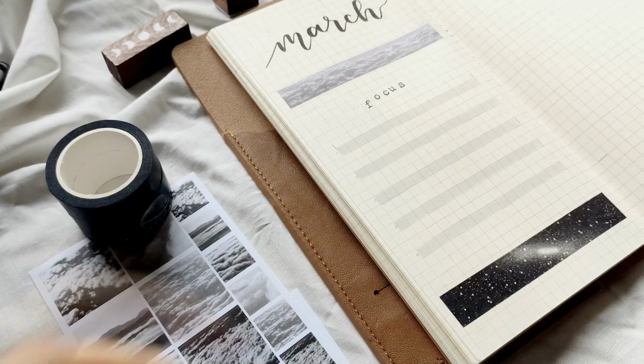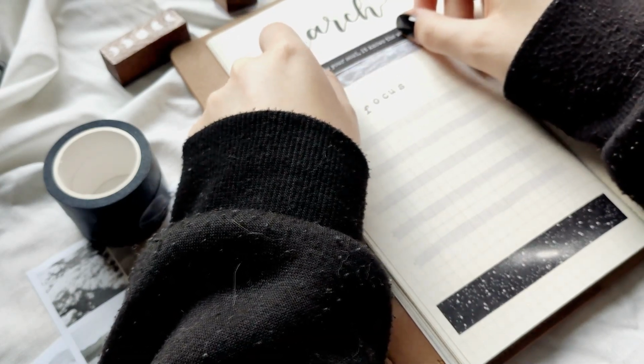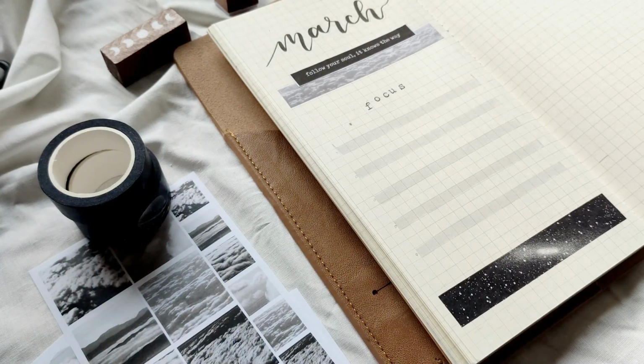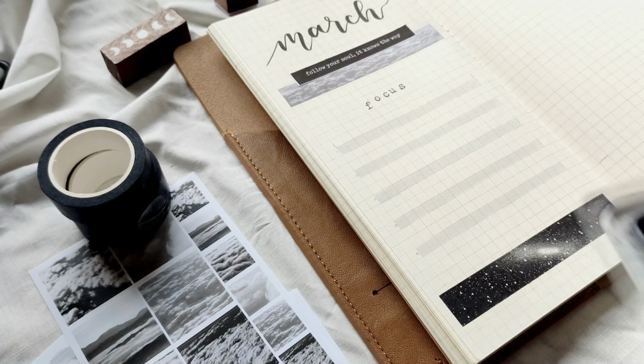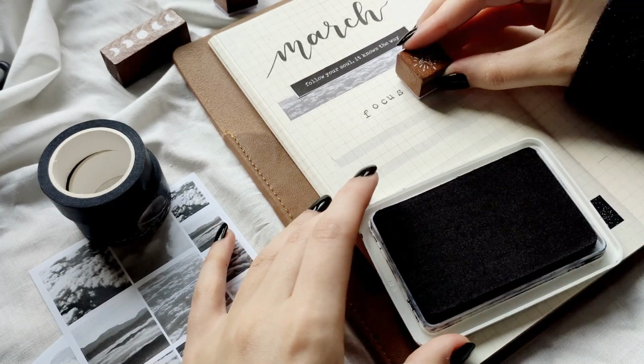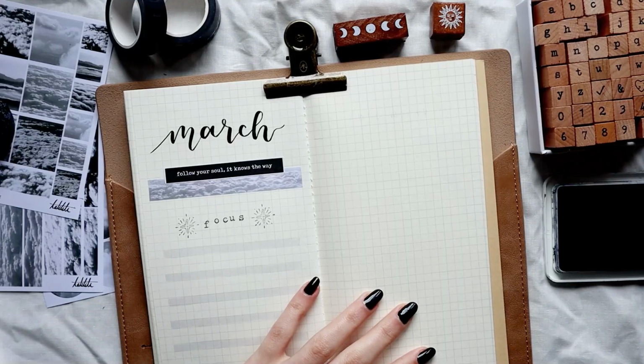That is my main focus for the cover page, and I used a cloud sticker from Tacti, as well as their Galaxy washi tape, and a quote that says, "Follow your soul, it knows the way." I DIY'd these quote stickers and I print them at home, and I can show you in a vlog if you're interested, if you want to know how I do them.